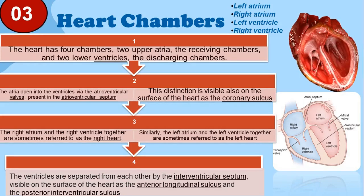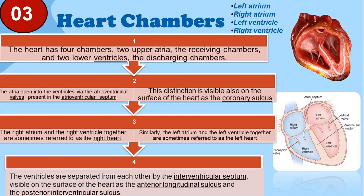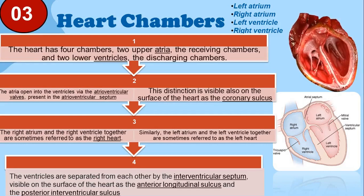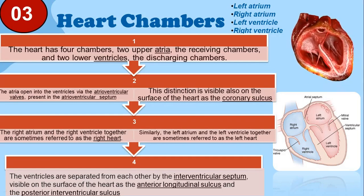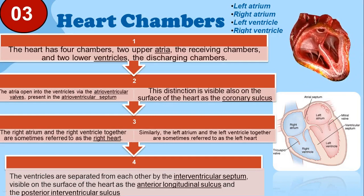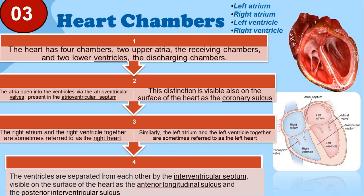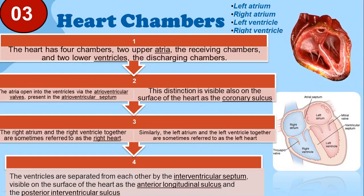The right atrium and the right ventricle together are sometimes referred to as the right heart. Similarly, the left atrium and the left ventricle together are sometimes referred to as the left heart. The ventricles are separated from each other by the interventricular septum, visible on the surface of the heart as the anterior longitudinal sulcus and the posterior interventricular sulcus.